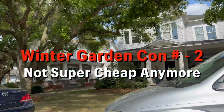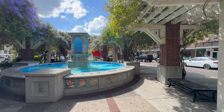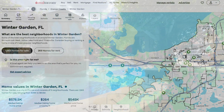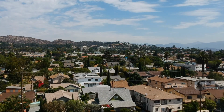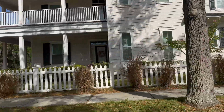Con number two, it's not super cheap anymore. Winter Garden used to be one of those hidden gem towns that only locals really knew about. Not anymore. Now it's just a gem. Still 100% worth it. But you're looking at home prices starting in the mid-500s and going up quickly from there, depending on the neighborhood, lot size, and updates. If you're coming from California or New York, that might still feel like a steal. But if you're trying to stay under a certain budget, it's something to factor in.